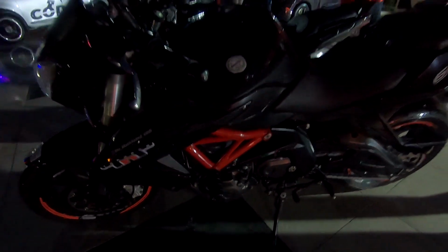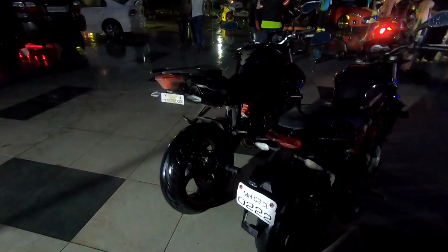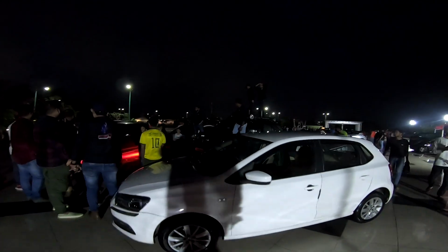Just have a look at this Benelli 600 with black and red, and Benelli 300 with black and red, similar color theme, both with aftermarket exhaust. Benelli only comes with aftermarket exhaust in any Meetup. I can imagine how hot these indicators can go because it is positioned directly after the exhaust. People literally standing on cars here.